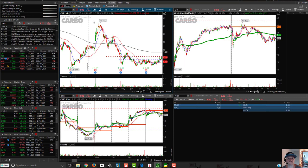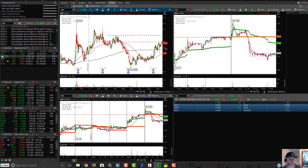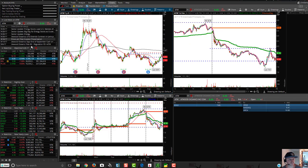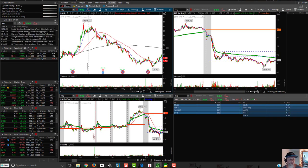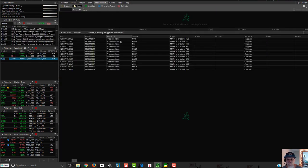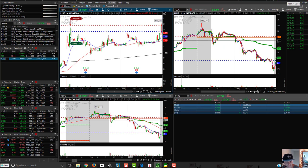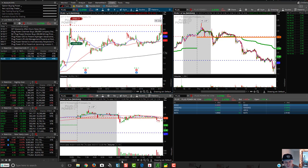Let's see. Delete these. Don't like any of these patterns. Nope. Look at that. What did I have on that one for plug? At or above 273. And that one today, you'll see it moved up. Pre-market was going sideways, and then this thing just faked, was a great fake out.